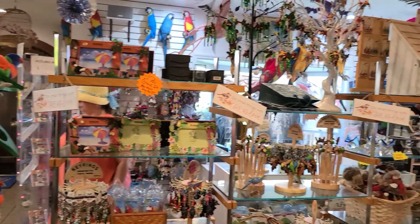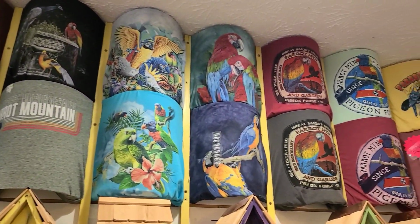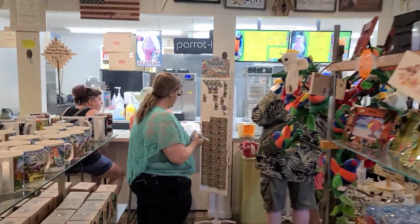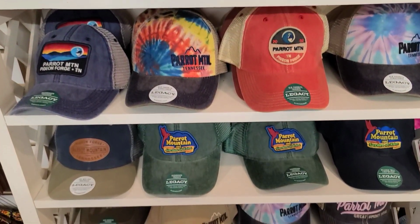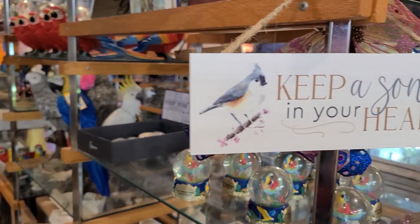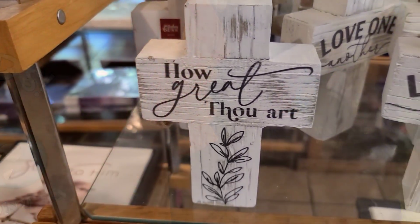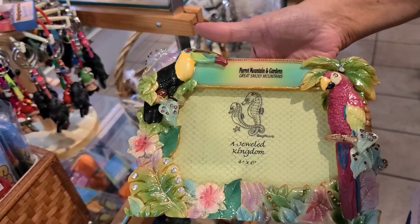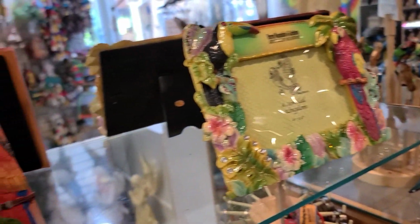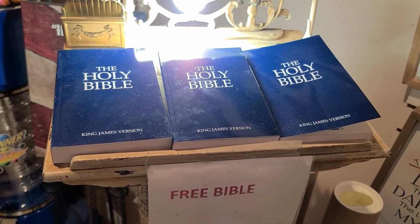Stuffed animals, just a lot of different things you can take home. And birdhouses, looks like back in the corner. Some of the different shirts, Parrot Mountain. And if you're hungry, looks like you can come up here and have them fix you something to eat. So you can stay here for a while. Get this really pretty frame and put our picture with the parrots. Yeah, they have two of them. I like that one the best. Me too. This is really nice. They're giving away the free Bible, King James Version.